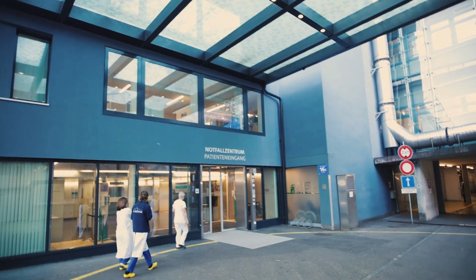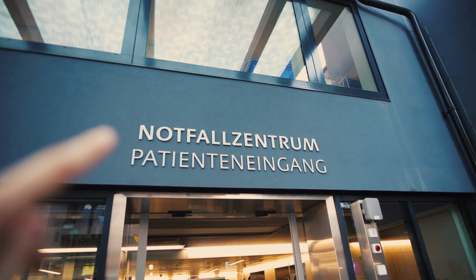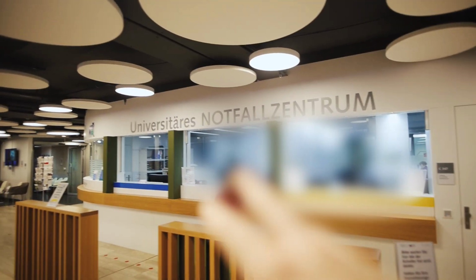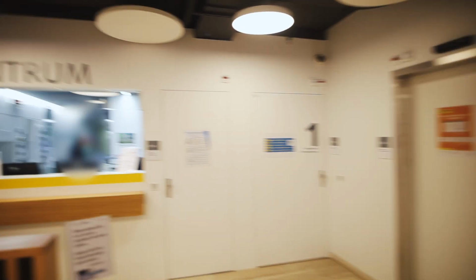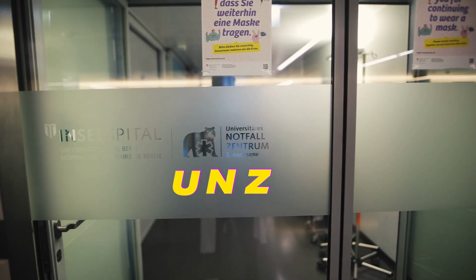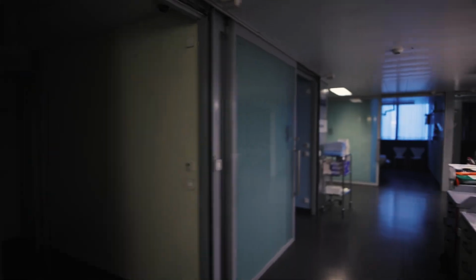This right here is the main entrance. It says Notfallzentrum Patienteneingang, which translates to emergency center entrance for the patients. Very important, masks. And the first thing that you see is this registration desk and the triage rooms where it is decided which patient should be treated first. So this here is the Universitäres Notfallzentrum. When we go through these doors here, we get to the main area where everything happens.